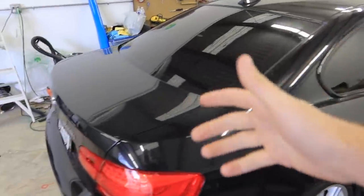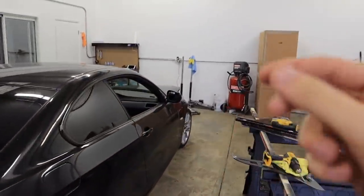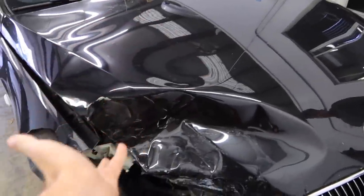I think what we should do is go ahead, take apart the front end and give it a nice wash. The goal of today is to pretty much get that hood to open and see what's going on down there. I don't know if you guys know, but this hood won't open. So we're gonna have to do some cutting and figure it out. You know what I mean?